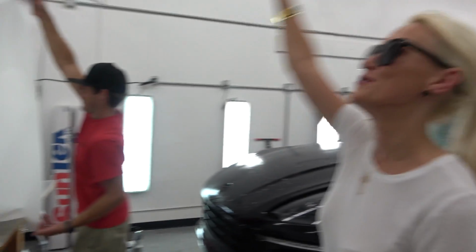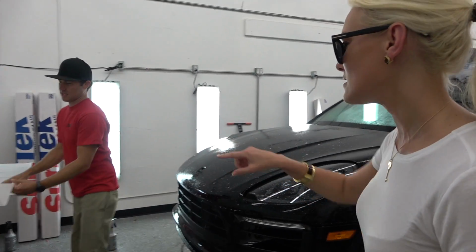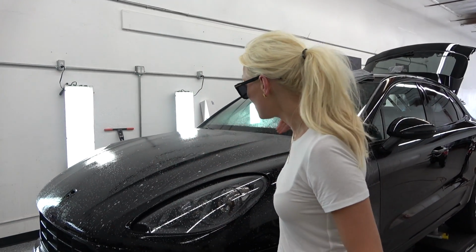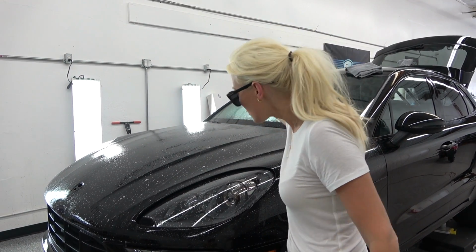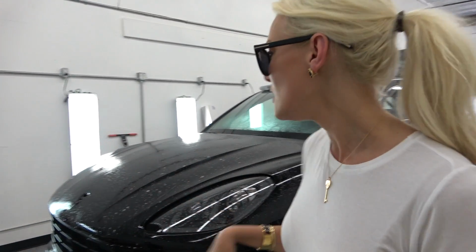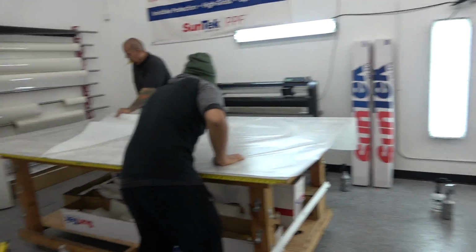Guys, what is it? 72. 72! That's literally what we've been hearing over and over again. It's the 72, which basically means you can use one sheet to apply it to the whole hood. Whereas with other companies, you have to break up the sheet, so there are seams. This hood would have 3 different panels on it, which means basically dirt and stuff can get into the seams, so you can see it after a few years. You're not going to be able to see that on this one.